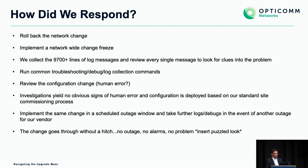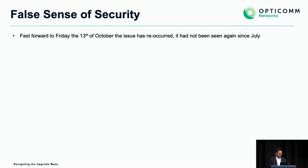And this time, the change went through without an absolute hitch, no alarms, nothing, and we all had very puzzled looks on our faces. So this kind of gave us a bit of a false sense of security that maybe we just hit some random event, it was never going to happen again.